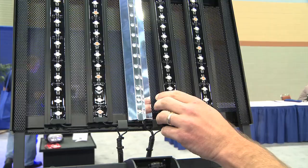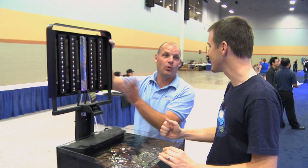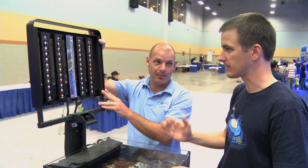In the 18-inch fixture, you can add three more modules. So I can have six modules in the 18-inch? You could actually have seven modules in the 18-inch. Plenty of light if you want it. That's the whole point of the fixture. It's very modular, very simple to just upgrade if you need more light. Very simple if you want to add a different color spectrum.